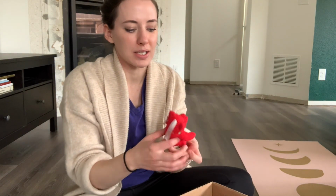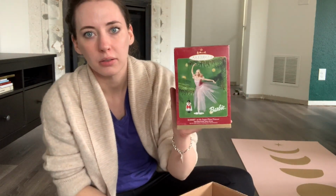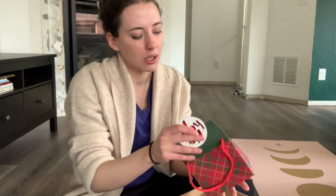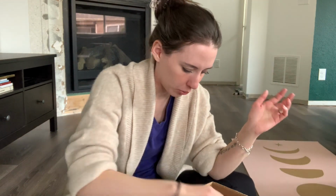Number 1 is a Beanie Baby ornament. I'm going to put this in the maybe pile. The next one is Barbie. My mom was a collector of the Barbie ornaments, and I'm not going to be getting rid of any of the Barbies, mostly because I like Barbie. This is another gift bag, and this one is for a gift card. So that'll be kept, good for white elephants.